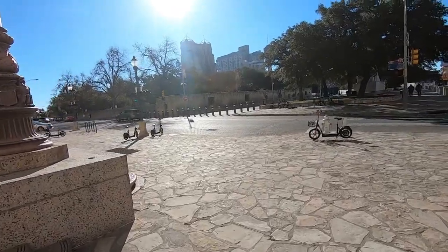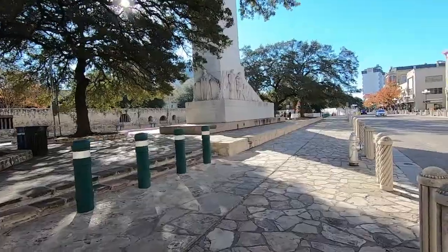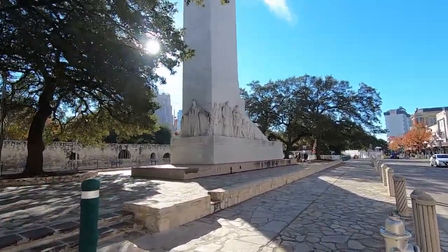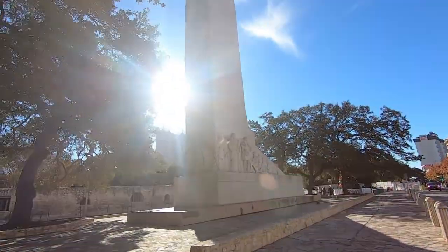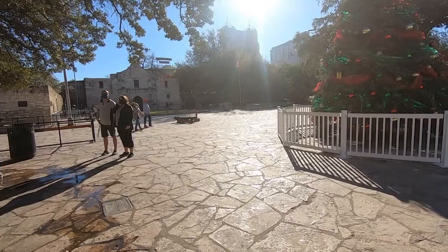Okay, we're walking up to the Alamo, right? There it is across the street. As you walk up to the Alamo, you'll notice a large white monument. The cenotaph near the entrance is a monument to the defenders of the Alamo.